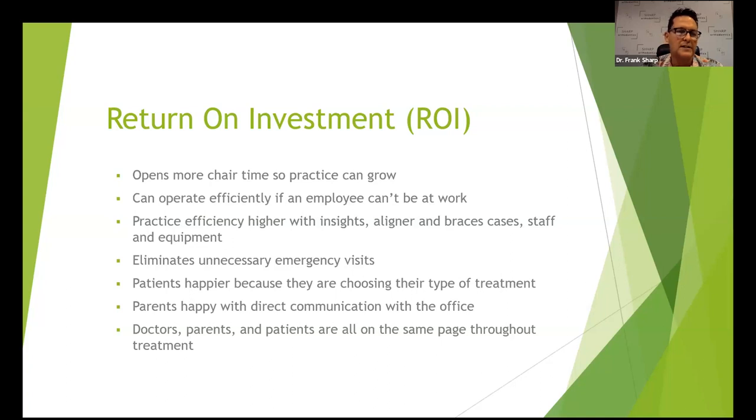As far as ROI stuff, DM, once you use it for a while, it's not an overnight thing. It took us probably 12 to 18 months before we really started noticing big holes in our schedule, a decrease in the number of patients coming in, et cetera. We can work if somebody's out sick for the day or has their child out sick. And it just makes our practice run way more efficiently. And if someone's not in the chair, it allows me to put a new patient in that chair.